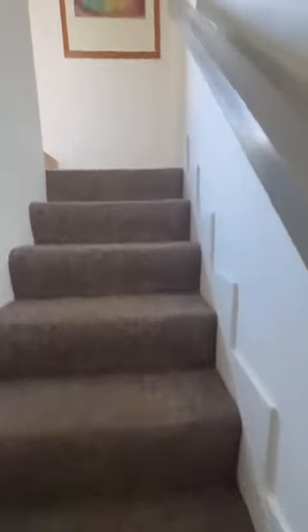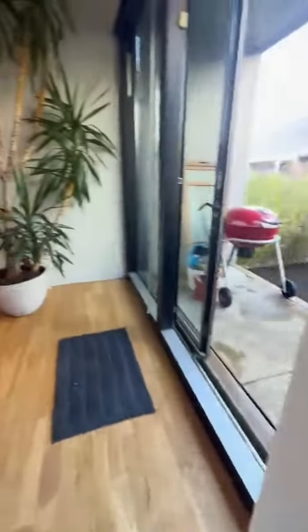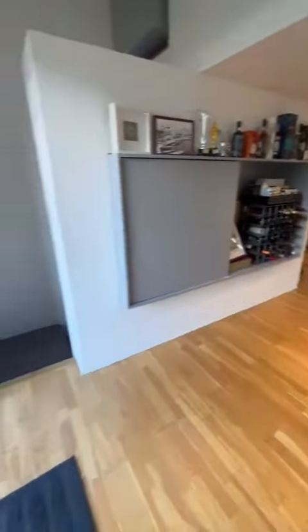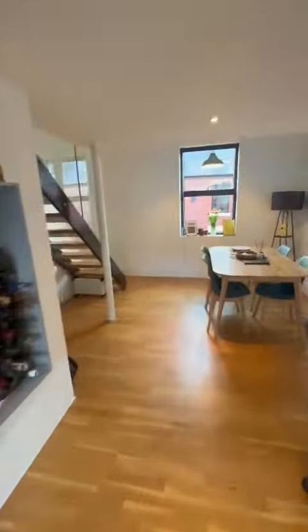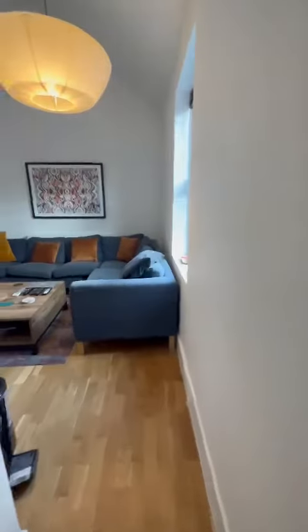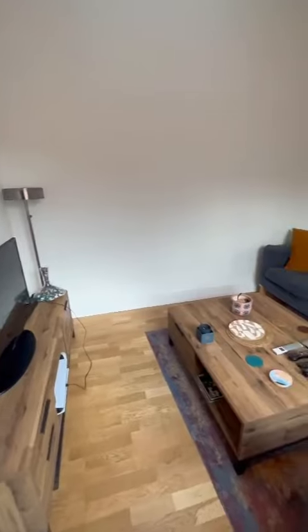As we head upstairs, we go into a large open plan lounge diner area. Backs on out to the garden terrace to the rear. And you'll find on the first floor there is a 3rd bedroom which is currently in use as a lounge.